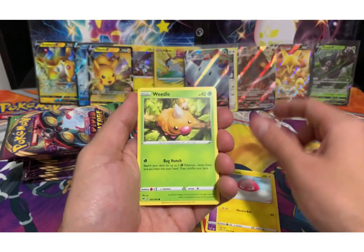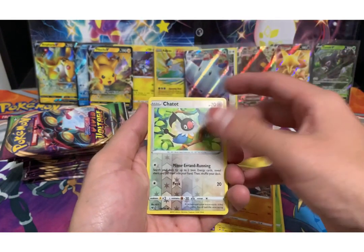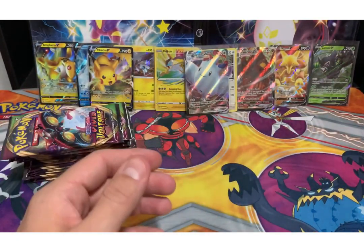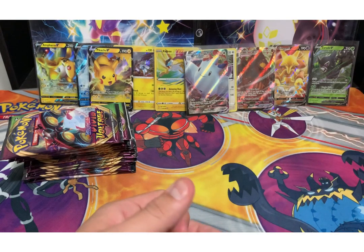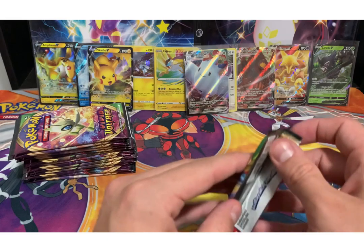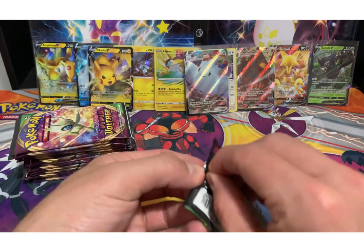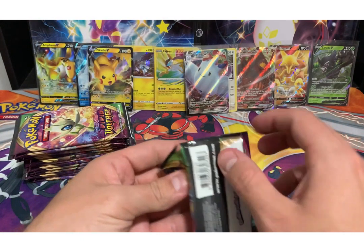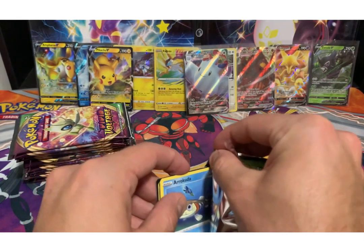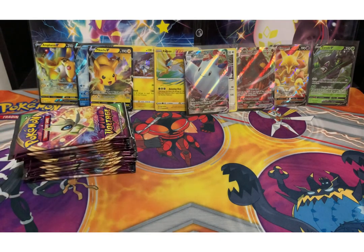Duskull, Voltorb, Weedle, Drillbur, Chetot, Electros. Yeah, I guess not, but I don't know why. I've noticed that a lot of them, I don't know if maybe when they're cutting them, they get caught or something. Yeah, I don't know. It's very strange.